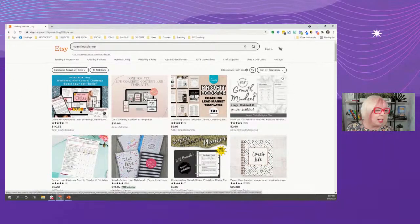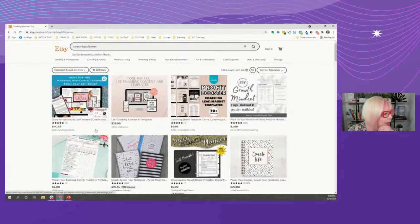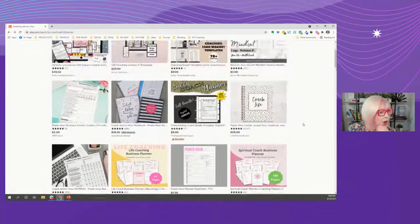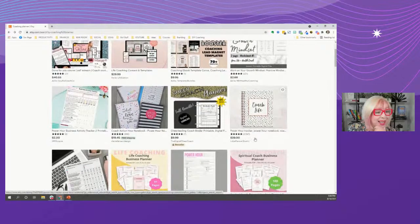So if you'll take a look at this, what I got pulled up here, I just typed in coaching planner just to see what pulled up here. And as you can see, there's just a bunch of different types of planners here. But what I want you to pay attention to is the reviews. So as you can see, this one has 1 review, this one has 221 reviews, this one has 2,500 plus reviews. Okay, so this is a power hour tracker.